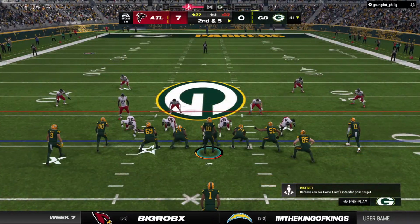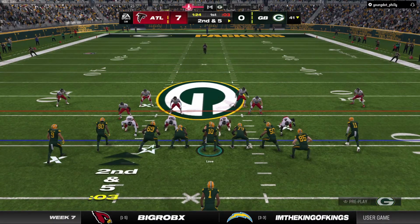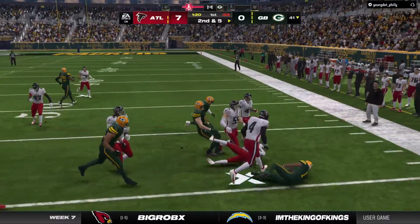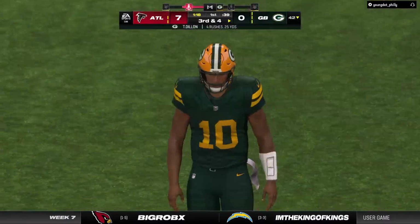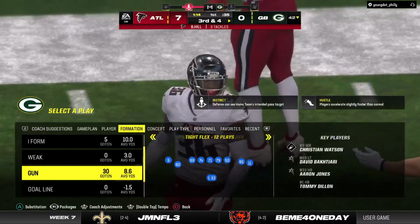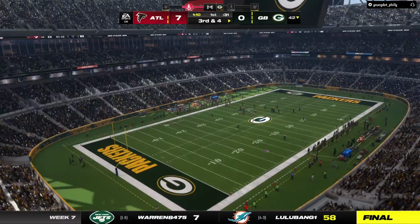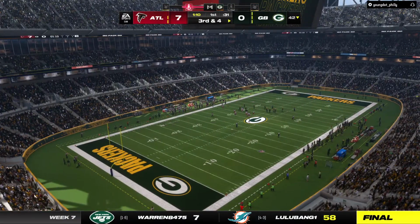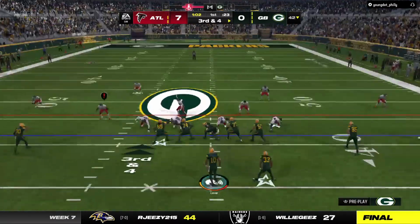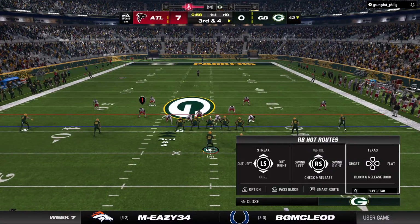From the 41, here's 2nd and 5. Love with a give to Dillon. And he'll be pretty well stopped in his tracks. Give him a yard up to the 42. You talk about this Falcon defense. We know they're going to be tough to throw on. Top 3 in the NFL defending the pass. Yeah, defending the pass hasn't been an issue for them. It's been stopping the run. And if they don't stop the run, they can't get back to their strength, which is guarding against the air attack.